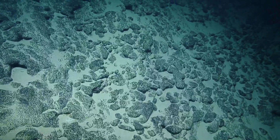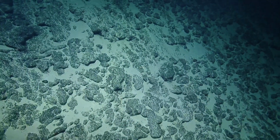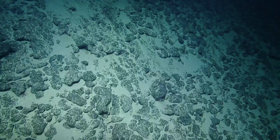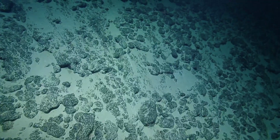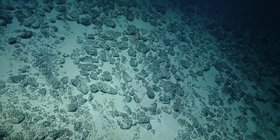So Rob, what could have destabilized this? Is it necessarily seismics, or does it sometimes just happen as a seamount is forming, that things give way? Is it the weight of the lava? Talk to us about what that could be.